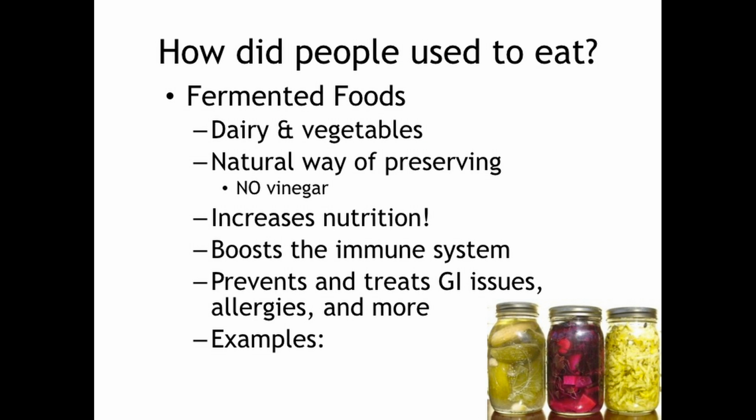What is fermentation? It's a natural way of preserving the food. However, it does not include vinegar. So that's pickling. So pickling food of vegetables or whatever is different than fermenting it. Pickling uses the vinegar and fermenting does not. It just usually uses salt, water, and that's it.